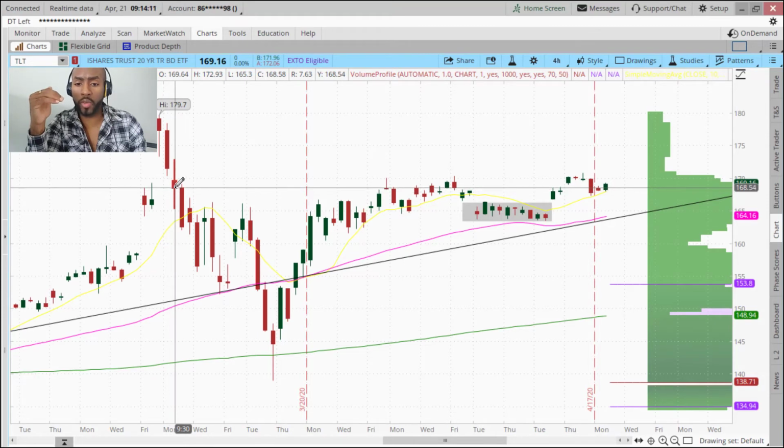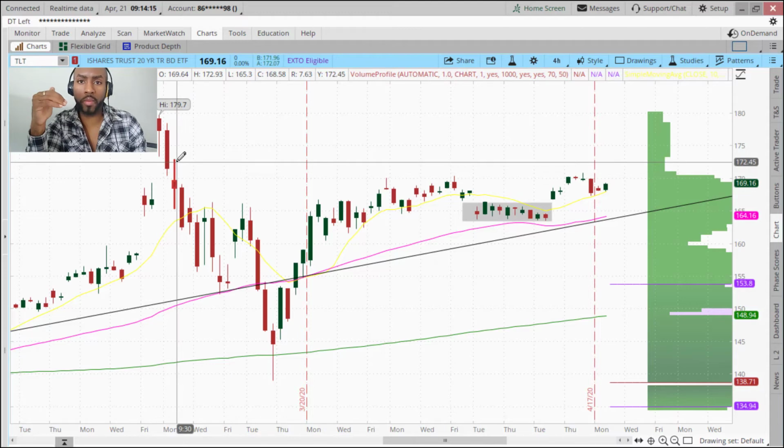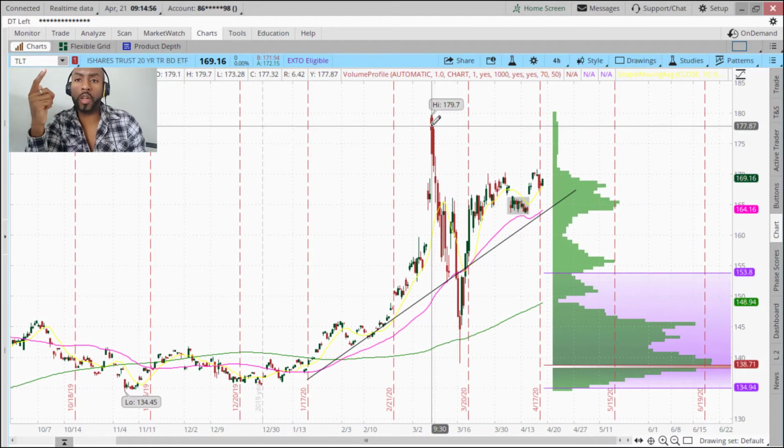And we spoke here about this 172.93 level. Of course, we're trading 172 in the pre-market. So I would definitely think that the next push would possibly be into that 172.93 level. So the next logical target would be 177.32 on TLT. See if we get there sometime this week, if we continue to see protracted weakness in the equity markets especially.